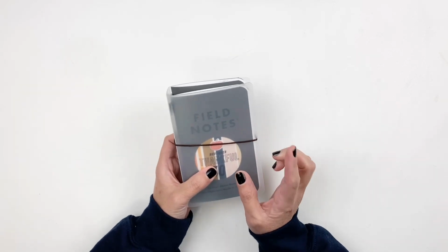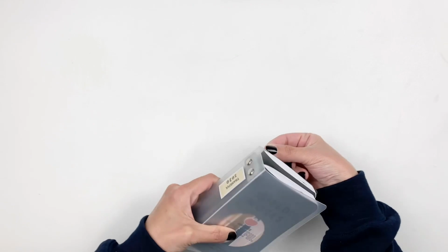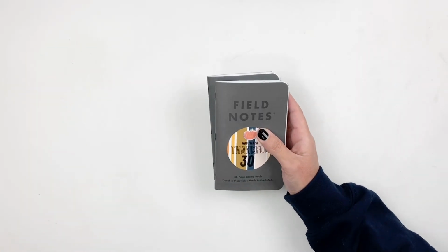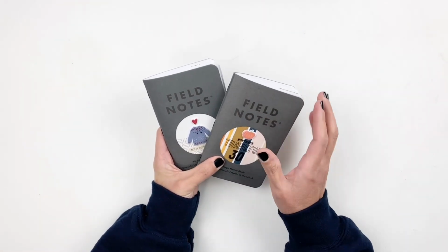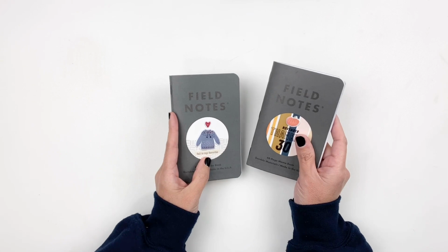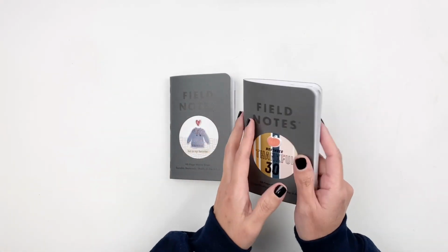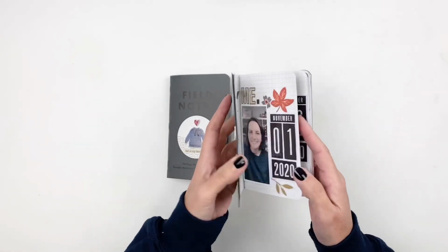I used 2 field notes because I didn't want this to get too bulky, so I usually end up with 2 field notes. I've always used field notes. My last 2 Thankful 30s, I trimmed down my field notes, but this year I decided not to, so I have more space to be more creative, I guess. But I did stick to a format, and I tried to keep it cohesive, keep it simple, and I'm going to walk you through this.